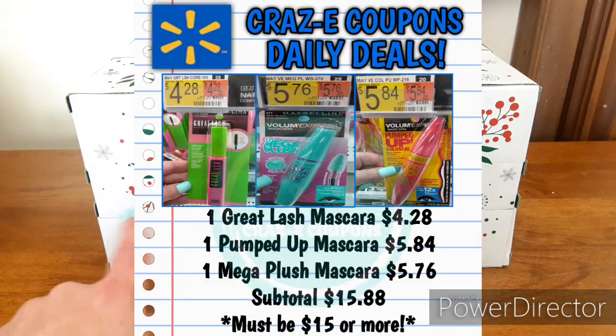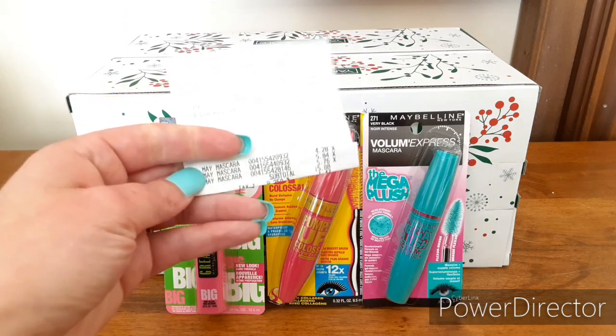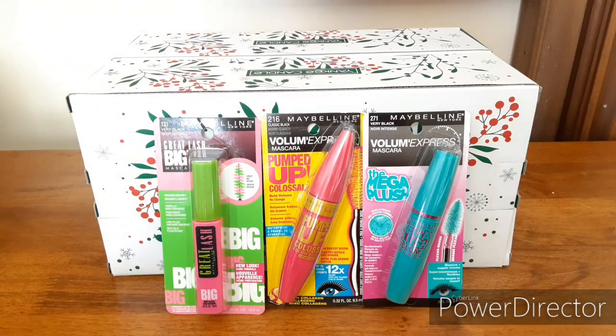Anyways, picking up all three of these mascaras brought my subtotal to $15.88. I'll show you my receipt here. So $15.88 for Maybelline mascara. I paid that out of pocket, plus tax.